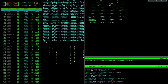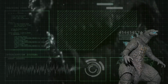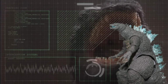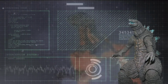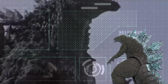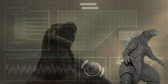Kaiju reports. Godzilla, also known as King of the Monsters. Species, Titans Gojira. First sighted reported in 1954 on Odo Island near Japan. Body weight, 164,000 tons. Special abilities, atomic breath, flight, regeneration, nuclear pulse, metal manipulation, spiral heat ray, atomic rays. Overall, this beast is just one giant iguana.